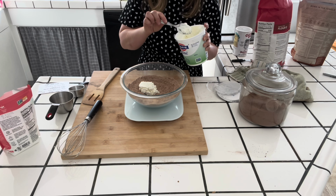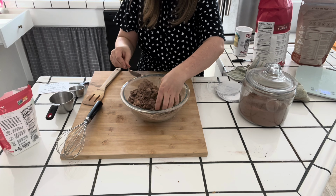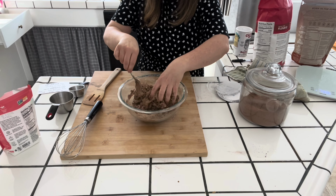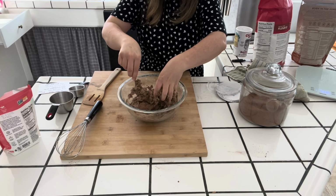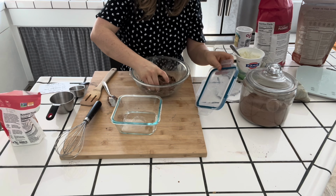And then you're going to mix it all up. I ended up using my hands just because it was hard to get it all in. I will say I think putting it all in the food processor would probably be your best option to just let it blend and get all the dough mixed up. And then once you have the dough all combined well, you are going to chill it in the refrigerator.